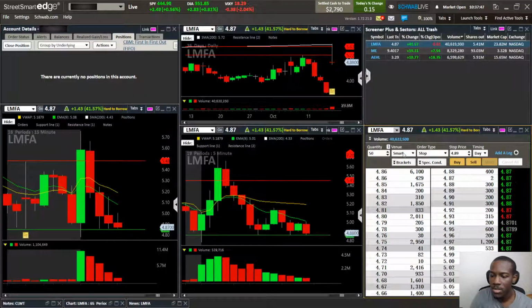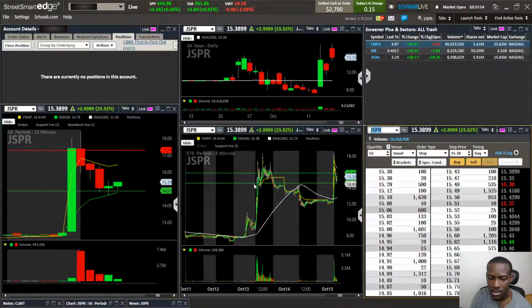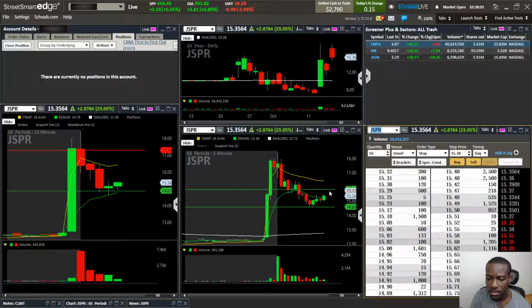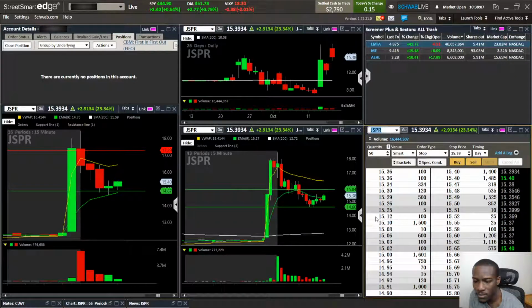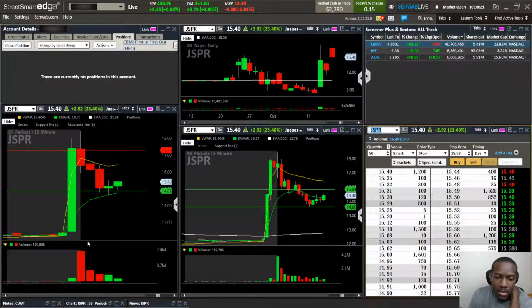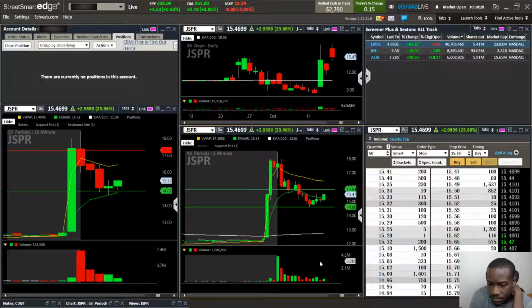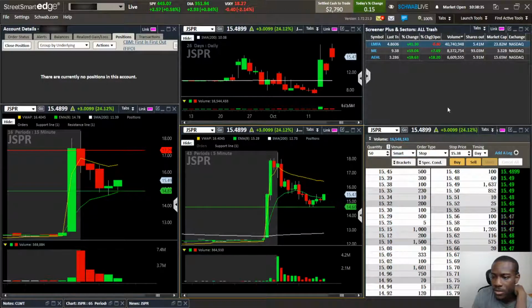All right, let me go to JSPR and see where the buy ranges are. These lines here from yesterday, 1460, $15, could play it up to the VWAP and sell up there. That's a dollar move. It's got 16 million shares traded. Still got volume bars over here, 7 million. So the volume definitely has fallen off as well. Going to wait for a little bit of a pullback under here. Don't want to get trapped.